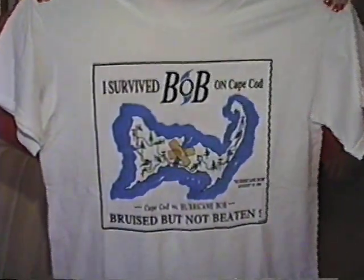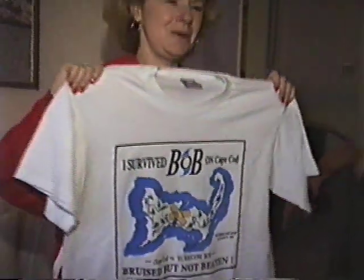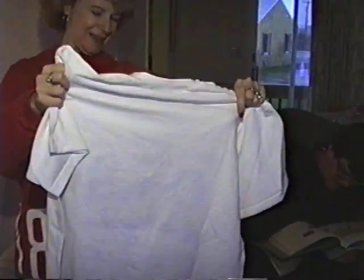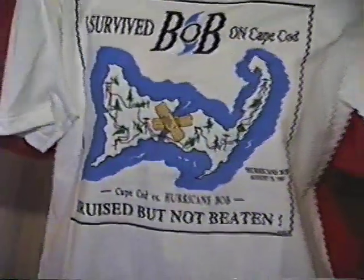And here's Frank's favorite t-shirt. I survived Hurricane Bob. Oh, yeah. That's funny. Okay. It's got a band-aid. It's got a band-aid? Wait, let me see the band-aid. Where is it? Oh, I see it.